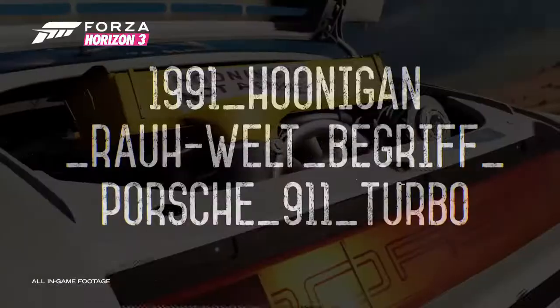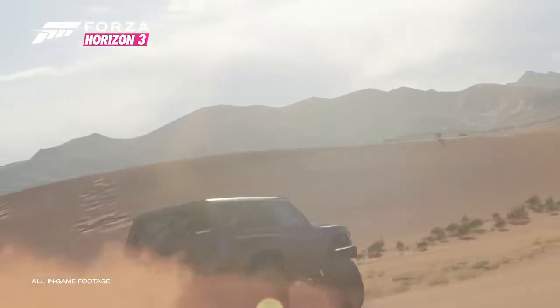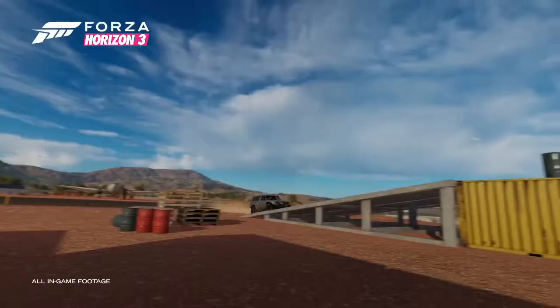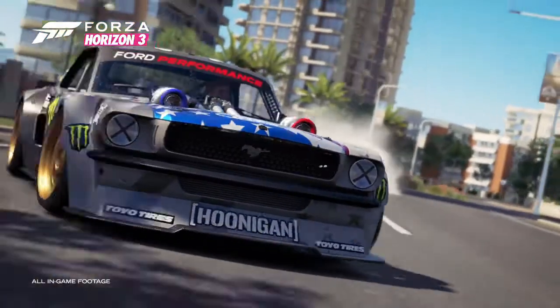The pack will cost $6.99 for Horizon 3 on Xbox One and on Windows 10. But if you pre-order Forza 7 digitally, it will be free on both platforms, as we'll get into later. The pack will launch for Forza 7 Ultimate Edition buyers, who have early access, on September 29th, and on October 3rd for those that bought the standard edition of the game.